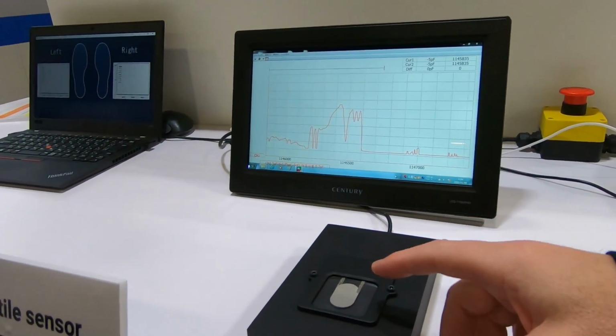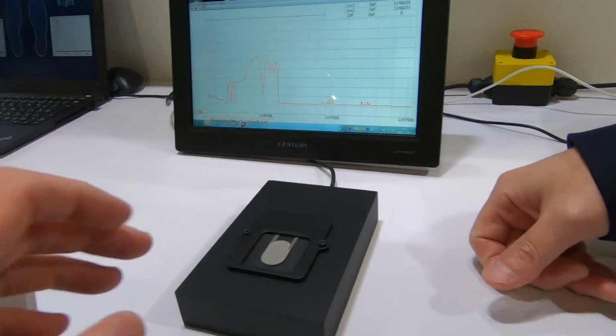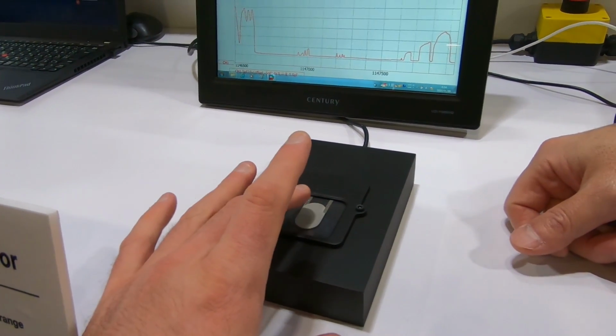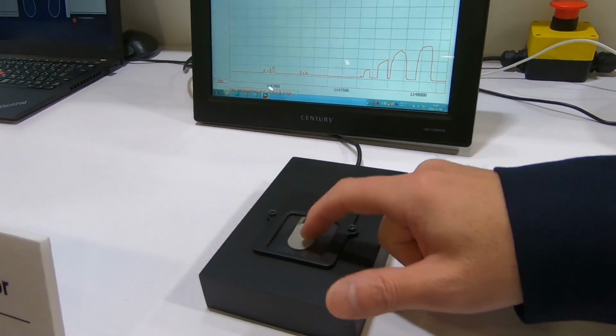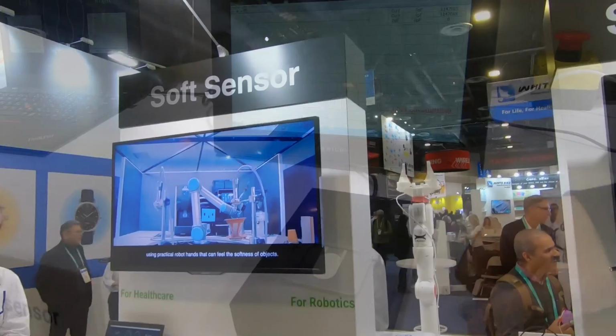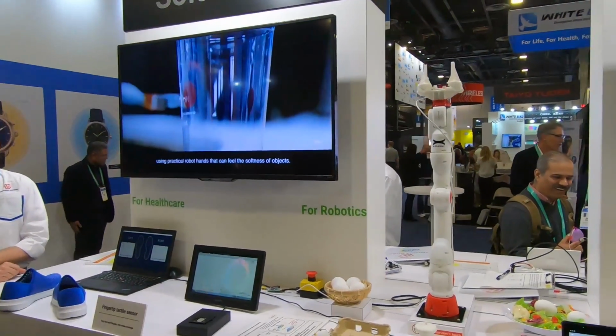What you're seeing here is a soft touch sensor that can read different pressure levels and then can be analyzed and used for a number of applications. Now, it was just being used for R&D here, but this is where it starts and gets into additional products.